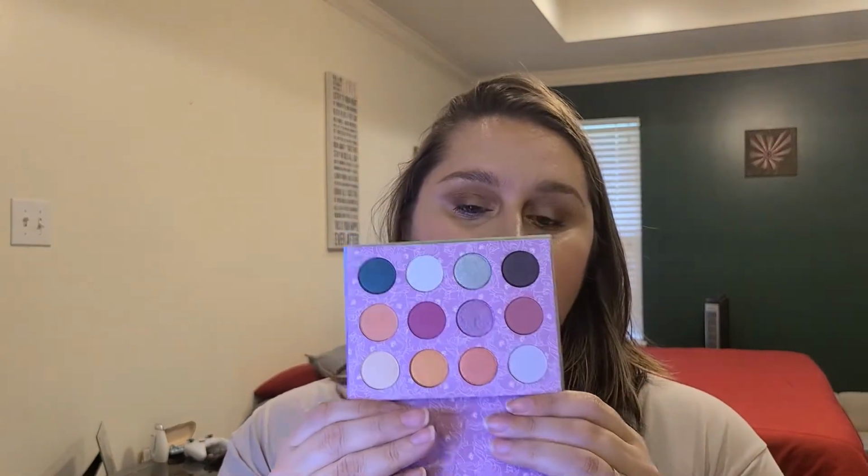And then the other one is my other ColourPop palette, also came from a BoxyCharm. And it's the My Little Pony palette. This is what it looks like inside. I love this palette. I think the quality of it is really good. I love the color story. I use almost all of the colors in here. This one right here is one of my favorite shades.